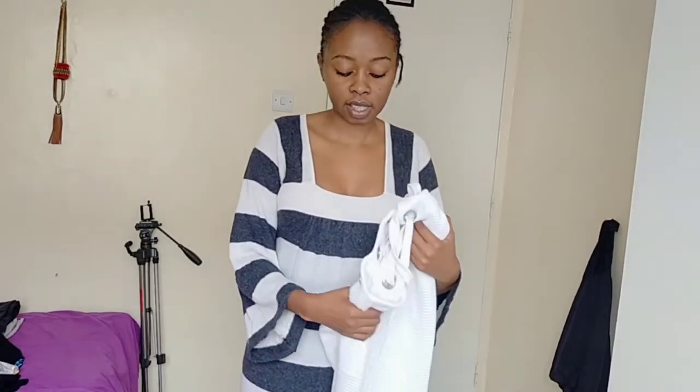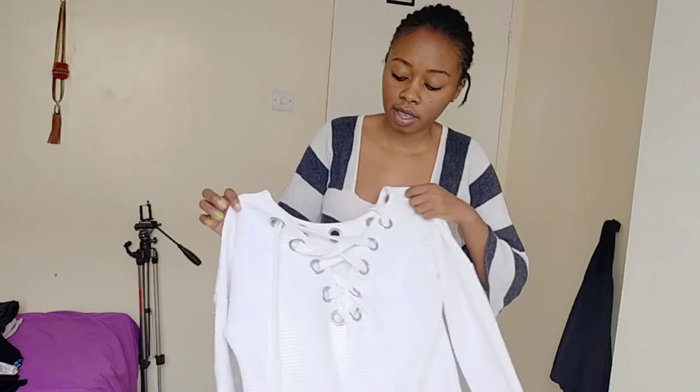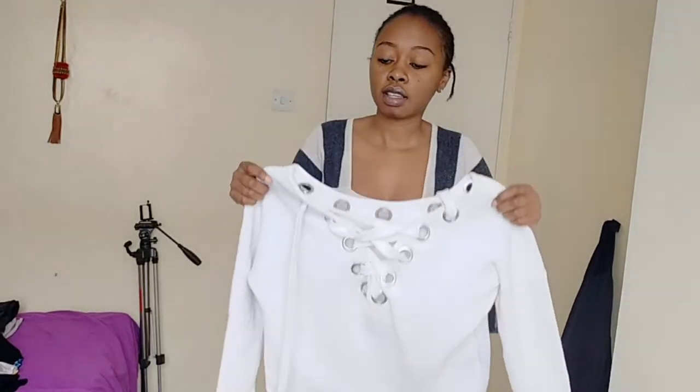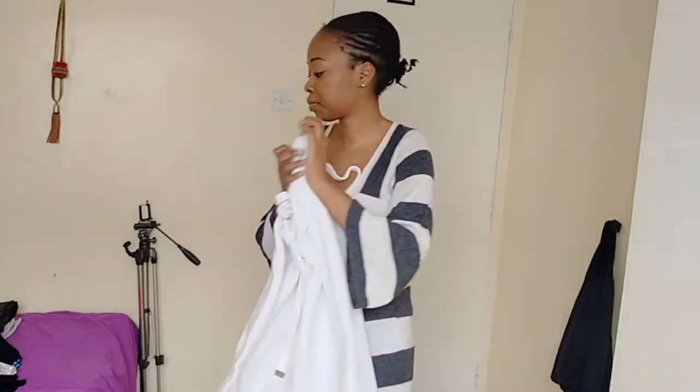White dress. It's a white sweaterish, one of those long sweaters. Yeah, and I really loved it. This one I got at what, 100 bob? Yeah, something like 100 bob. So let me try it on. Guys, this is how the white sweater looks like. This is how it looks.